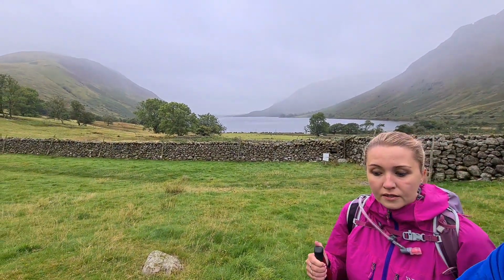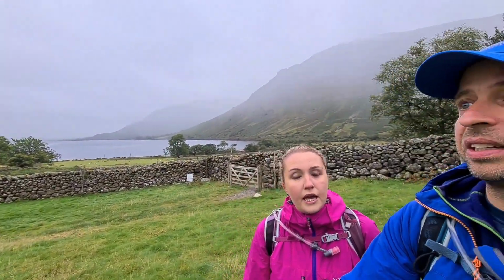Good morning once again, and welcome to day 2 in Wasdale, our little trip to Wasdale. There's been a bit of a change in the weather today. As you can probably see down there, the cloud has come in. It was forecast, wasn't it? Yeah, it was. So I'm glad we got our high fell in yesterday.